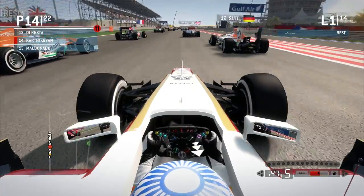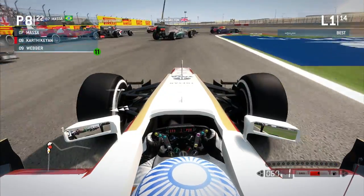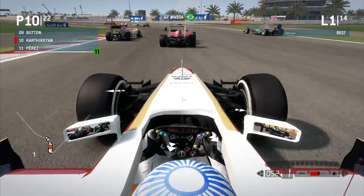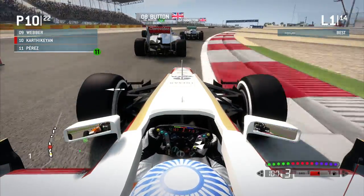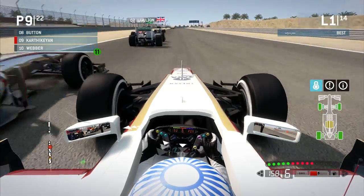We've dropped another 2 positions, and both the Force Indias are gone. We're going to try and go up the inside of everyone coming into turn 1. And it looks like it's worked out so far. We're down into position 10, so we've made up a couple of places. But it looks like Hamilton getting into the side of Massa there, and they've slowed each other up. An absolute treat there.